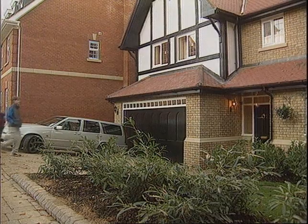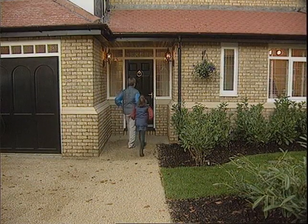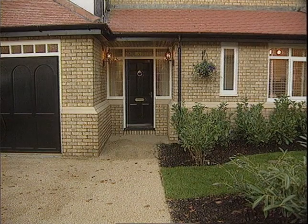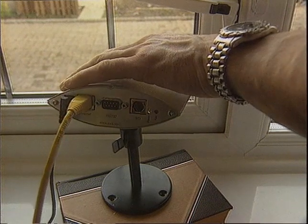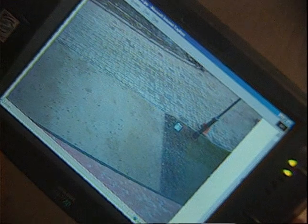It may look like your average suburban house, but this home is a combination between cosy family life and the latest information technology. It's a house that's been wired to make life that little bit easier. Strategically placed webcams can act as an outside security system or enable parents to keep an eye on children in other parts of the house.